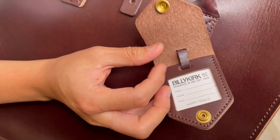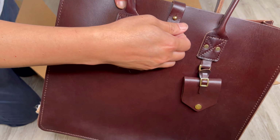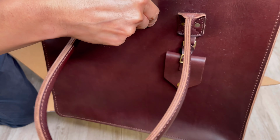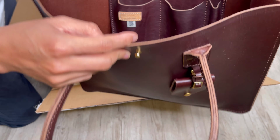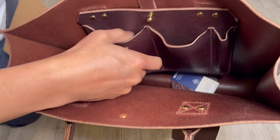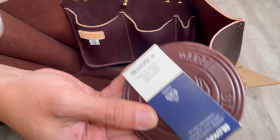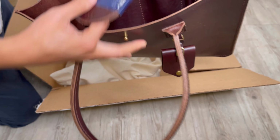This looks like a luggage tag or something. So the bag has a stud closure. It's not too hard to pull it open. Nice size, pretty thick leather, and as you can see, they have some pockets inside. Oh, and this looks like a free coaster. Nice.